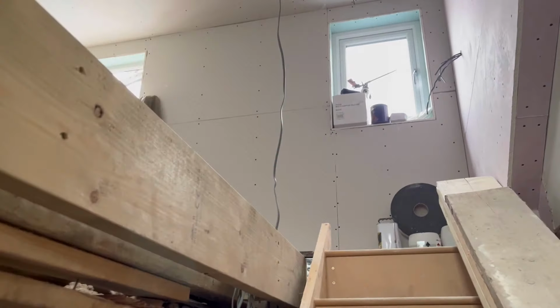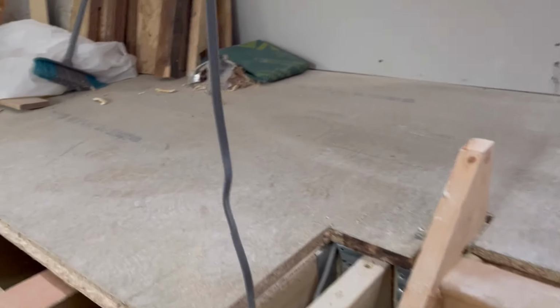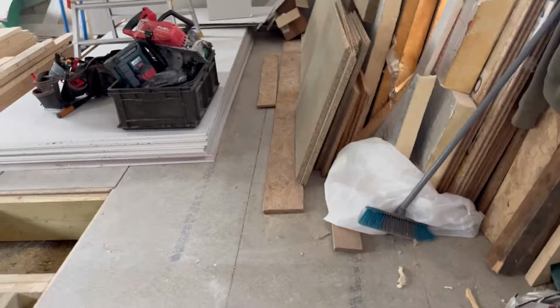Back at the job today. I fitted the staircase in a while ago. What we need to do today is the wall that's going to go across there. Fire door frame there to the left hand side of the window. And then if we come upstairs, I'll show you what we're going to do.